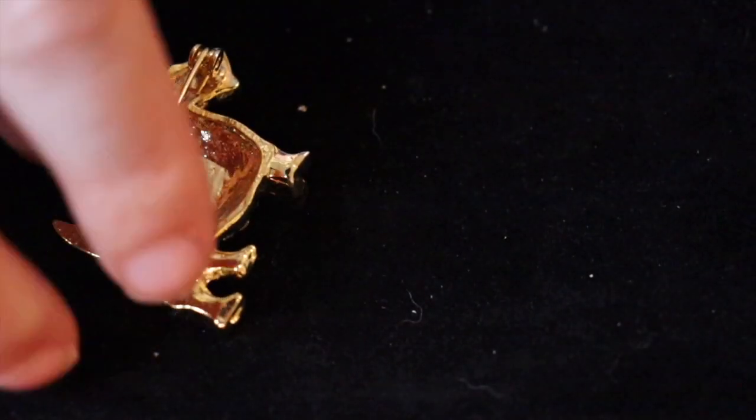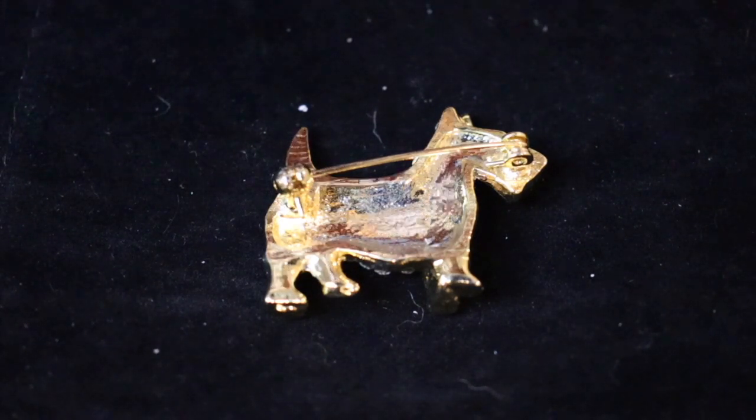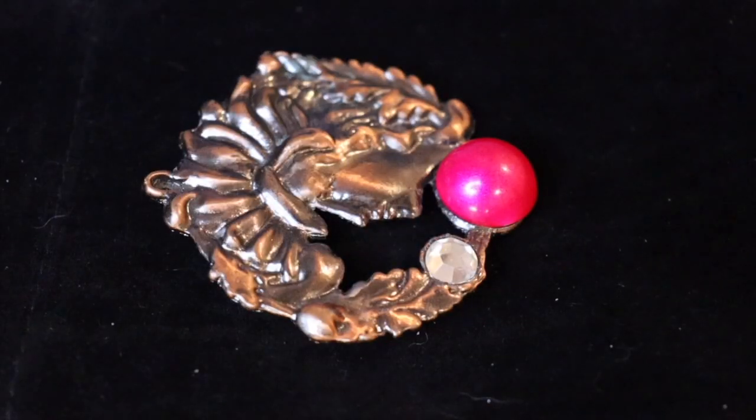Now, if you flip it over, you'll notice it's not marked, so I can't tell you who made this piece, but it is well made. It's very hefty. The clasp is constructed extremely well, and I'm just so glad that I picked up this little iconic Scottie.